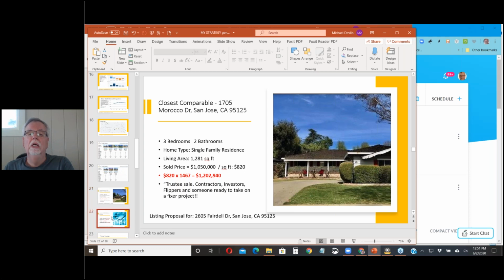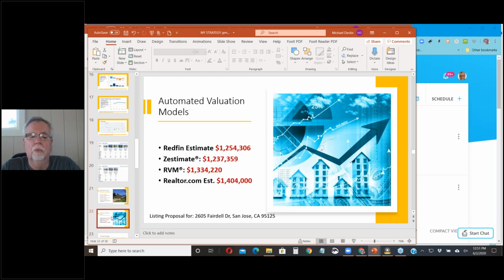I also always show people something like this. What does Redfin say? What does Zillow say? What does the RVM say? And I explain that these are automated valuation models, which means a computer is generating a valuation based upon the property address and its known characteristics. Although this may not be dead accurate, they certainly haven't ever seen the house. The buyers are going to look at this, right? I know real estate agents, by the way, that look at this.